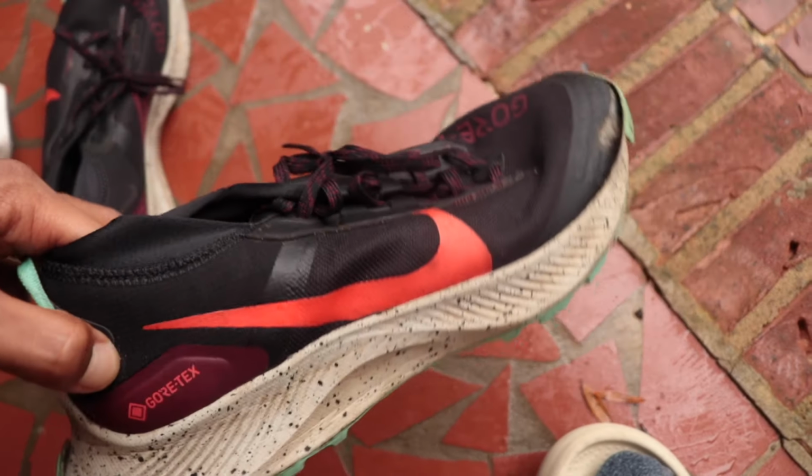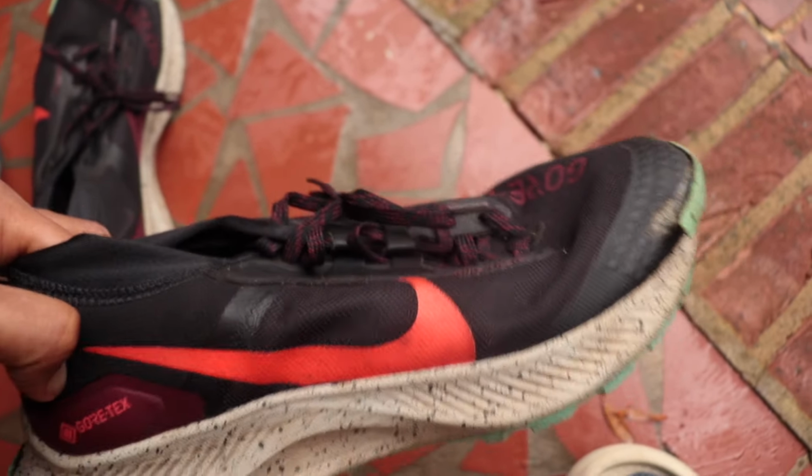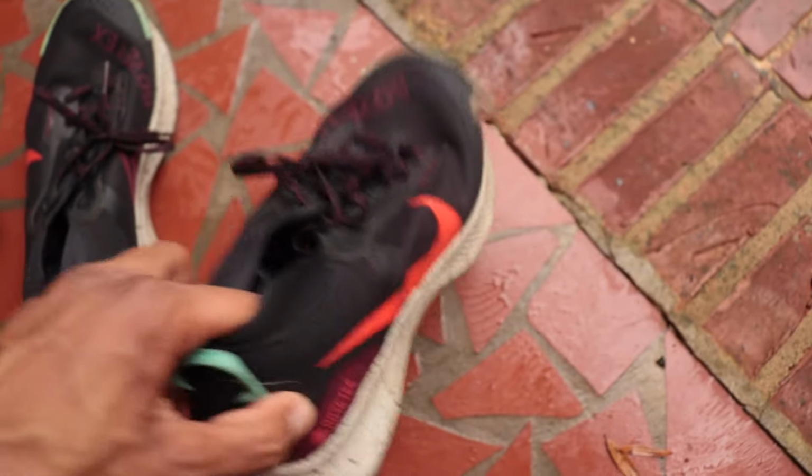These guys are, I don't even know. Let me know. I don't want to throw it out. Should I super glue it and donate it? Should this be the emergency shoe? Or should I just throw it out? I don't know.